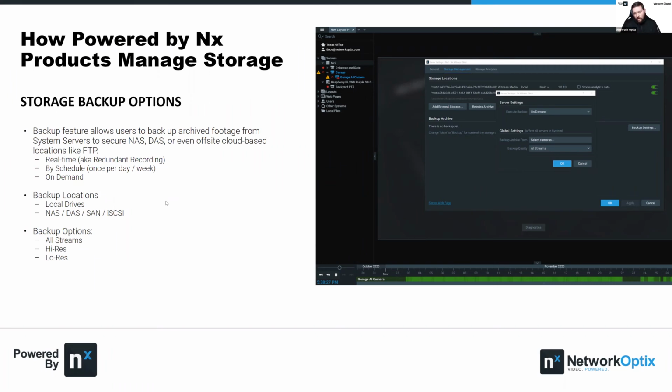I can back up based on a schedule, like once per day or once per week. And that has some additional features like backup until it's finished or backup until this time, so that you can utilize the network when people are not necessarily working on it, so you're not impacting the network. Or you can do it on demand. You can literally just push a button and say, I want you to back up now.